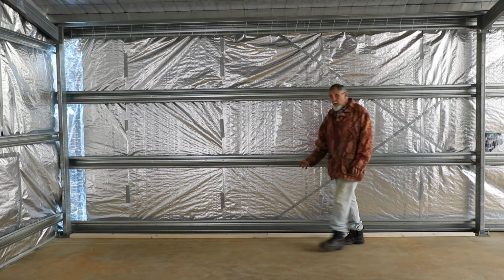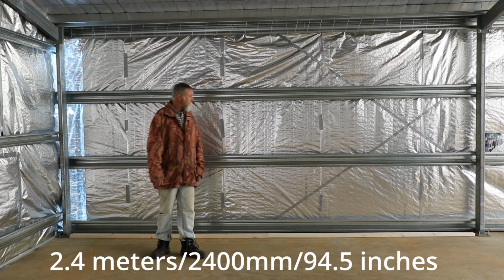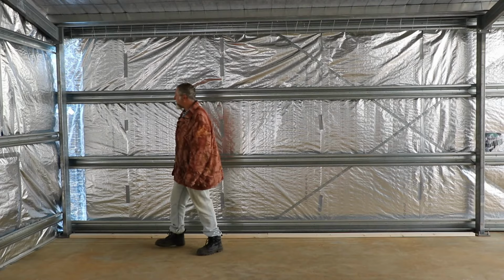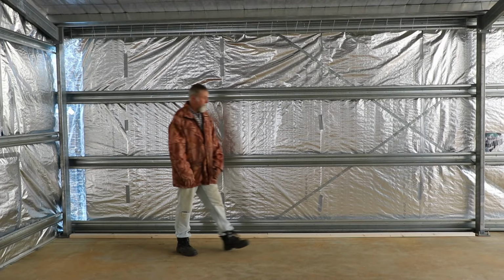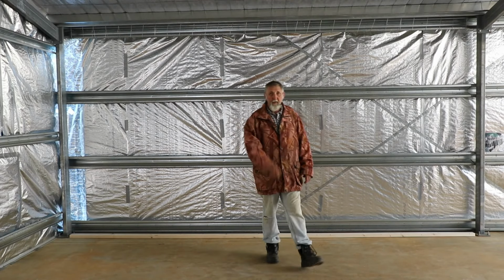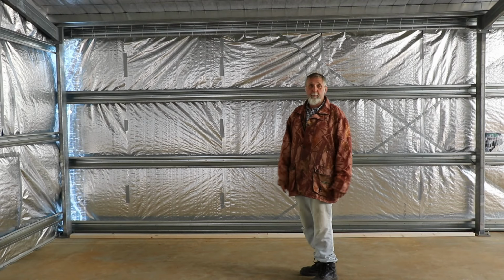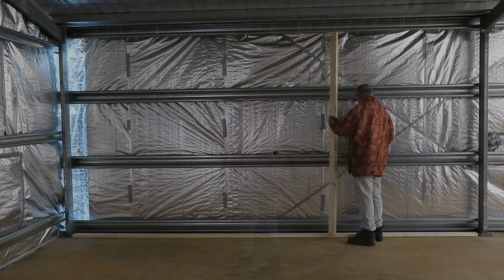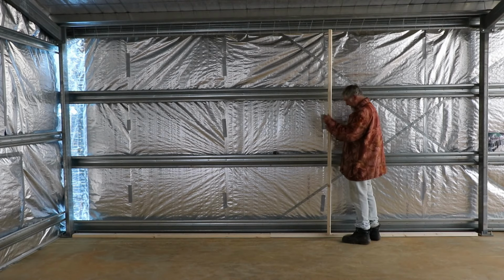So these pieces are 2.4s, which is great, together 4.8. And it's basically from centre of post to centre of that post is 5 metres. So there's only just the tiniest little space there, which is totally fine. I'll get a wall fit in there perfectly. Hopefully you can hear me over the rain. It's just starting to rain a little bit.